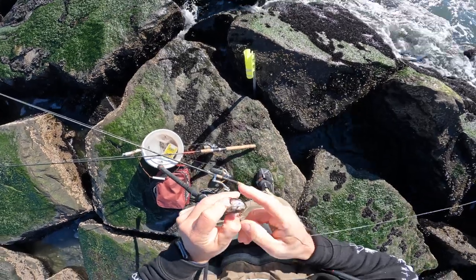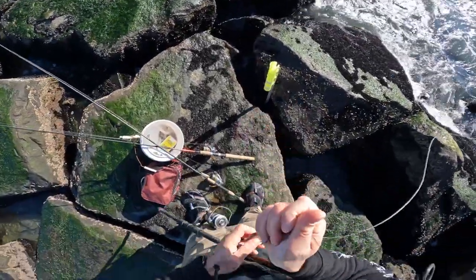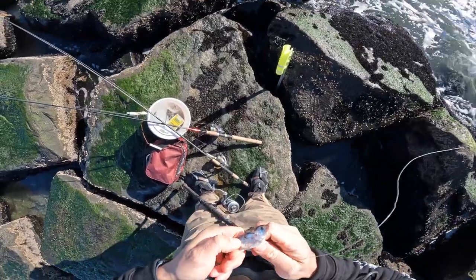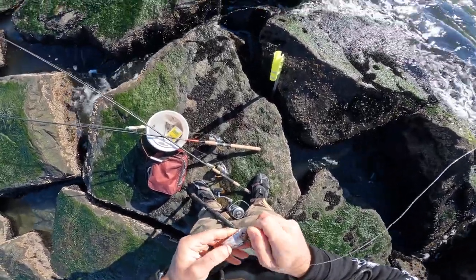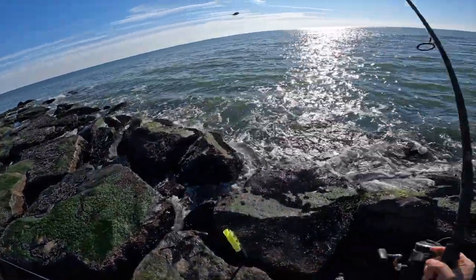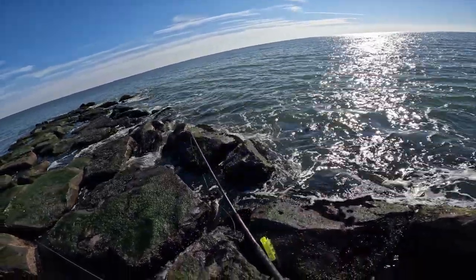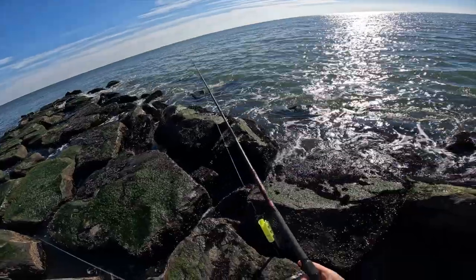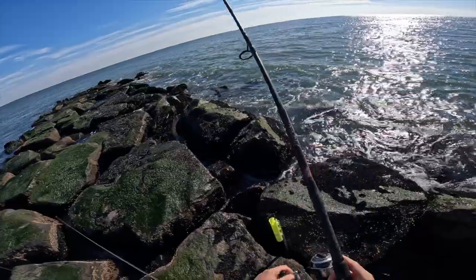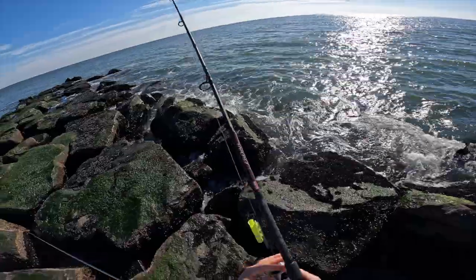So today we are taking a break from chasing stripers and tog, and we are trying to get another fish to get us one step closer to our 100. So right now we're targeting spiny dogfish. This time of year, when the water temp drops and the air temp drops, they seem to move closer into shore. So we're gonna throw out a little peanut bunker on a fish finder rig and see if we can't check this one off our list.